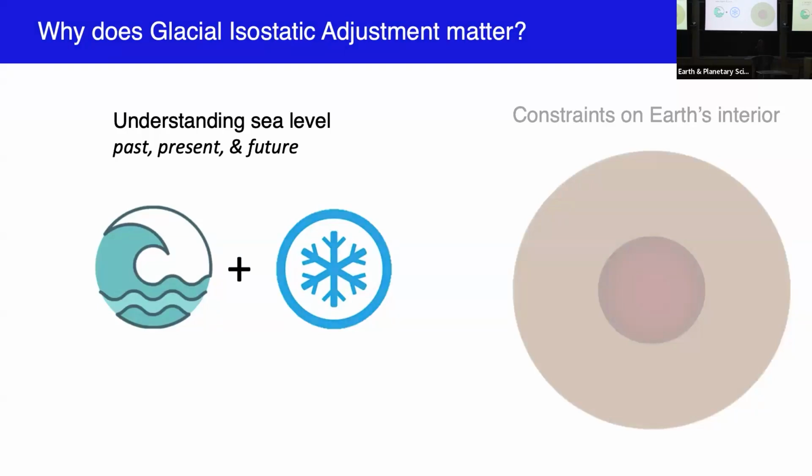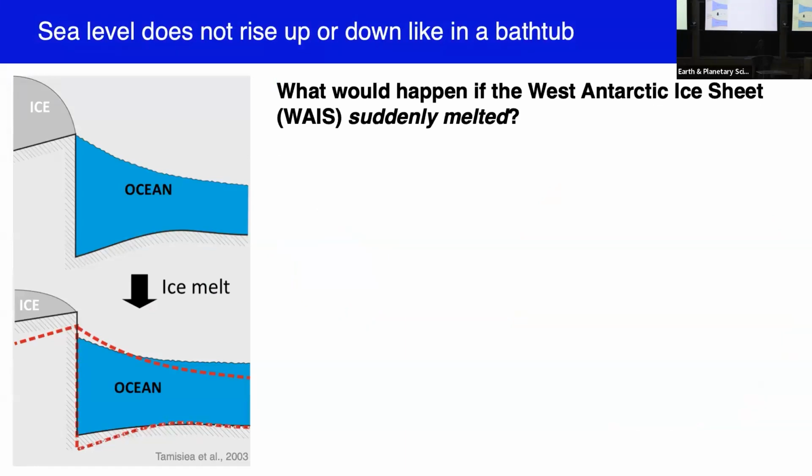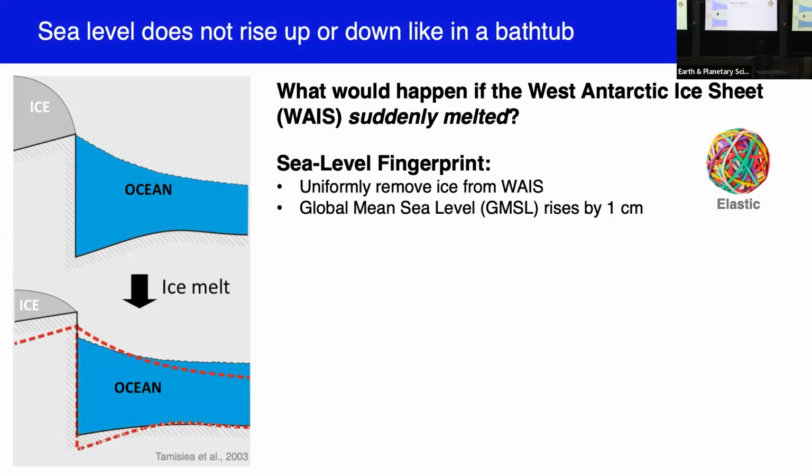So we need to understand sea level, past, present, and future. Let's start on the sea level side of things and ask the question, what would happen if the West Antarctic ice sheet, WAIS, suddenly melted, right? Suddenly is a clue. We would expect the Earth to respond elastically because it's a quick forcing. So we're going to compute what's called a sea level fingerprint, where we uniformly shave off the top bit of ice from the West Antarctic ice sheet, sufficient to raise global mean sea level by 1 centimeter.